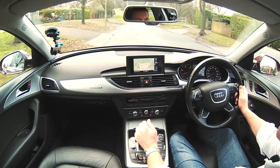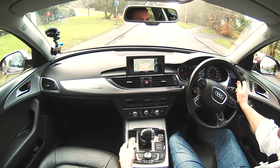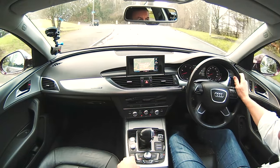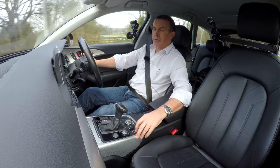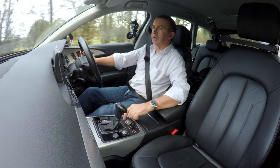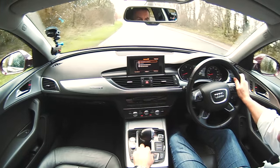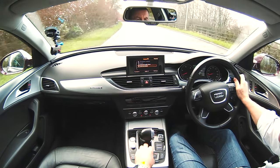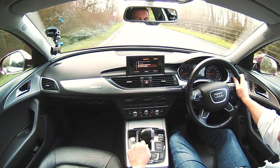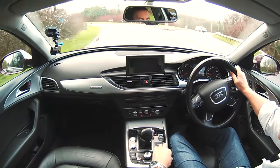Climate control there. Your radio controls, you've got radio, media. Let's just have a look. If I click there, that'll give us the different sources. So it's also showing Bluetooth audio streaming there, which you would just navigate to and click. But at the moment, there's nothing connected. So we'll go back to nav.